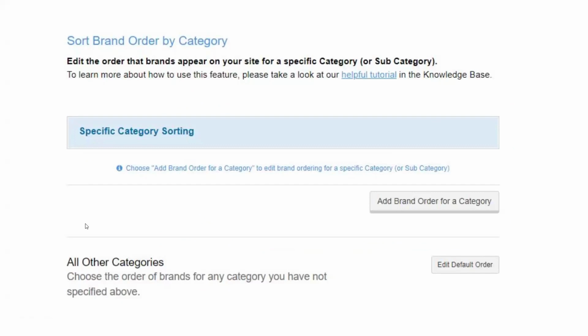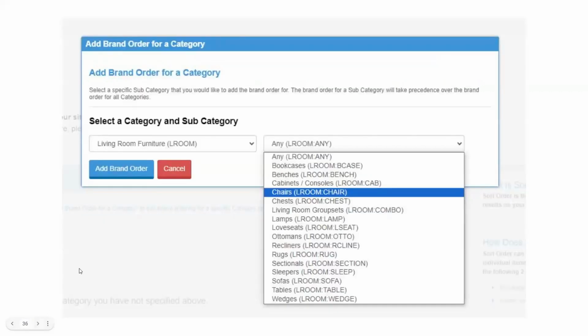Now, when you get to this next page, you'll notice that you can edit a brand by category and subcategory. You can even edit them across the entire website. But for this example, we're going to choose to add a brand order for a category. Right there. Next, you're going to select the category and a subcategory for your brand. If you're going to use a subcategory, you don't have to, it's optional, but you're going to select the category. And for this example, we've chosen living room furniture and chairs.